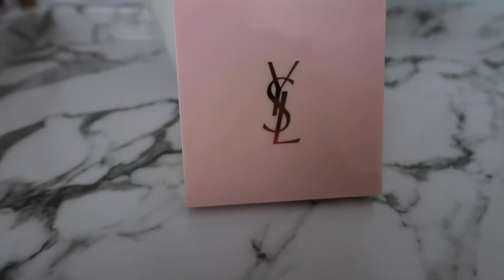Let's stick with YSL. This one, I was 100% sold on the packaging. I didn't even care what was in it. I just had to have this packaging. It is so beautiful and pink. It is the YSL All Over Face Powder. Once again, $48, but are you ready for this? Look at this. It is like a baby pink with gold.